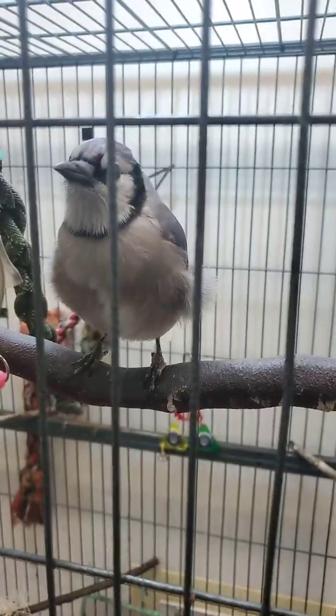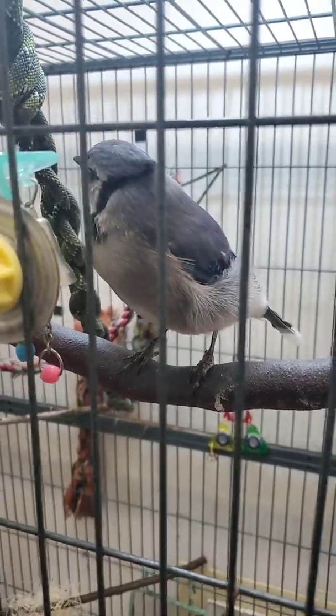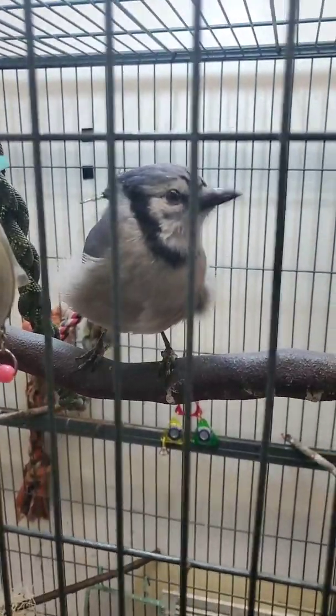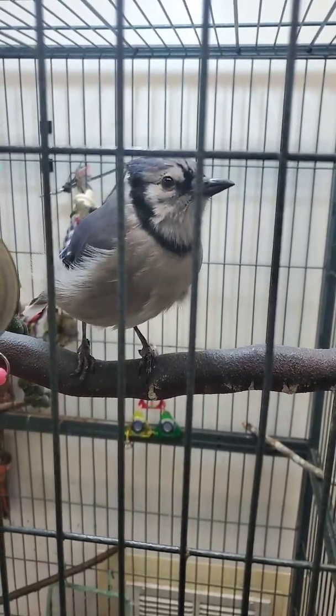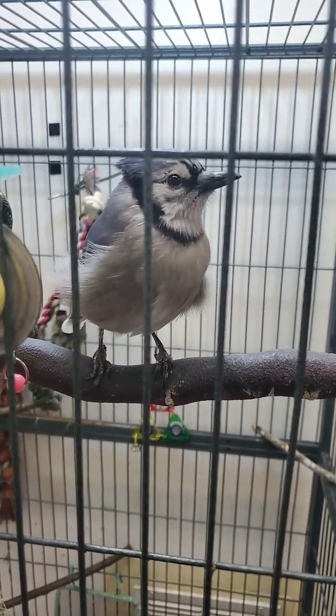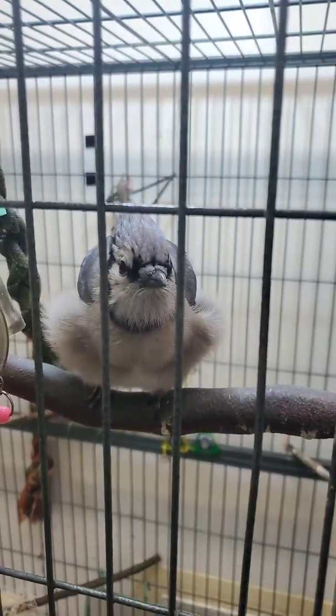She is a very beautiful bird. Blue jays are one of my favorite species of birds. They are incredibly intelligent. They are in the same family as crows and ravens. They are in the corvid family. And those corvids are actually considered the smartest of all birds.